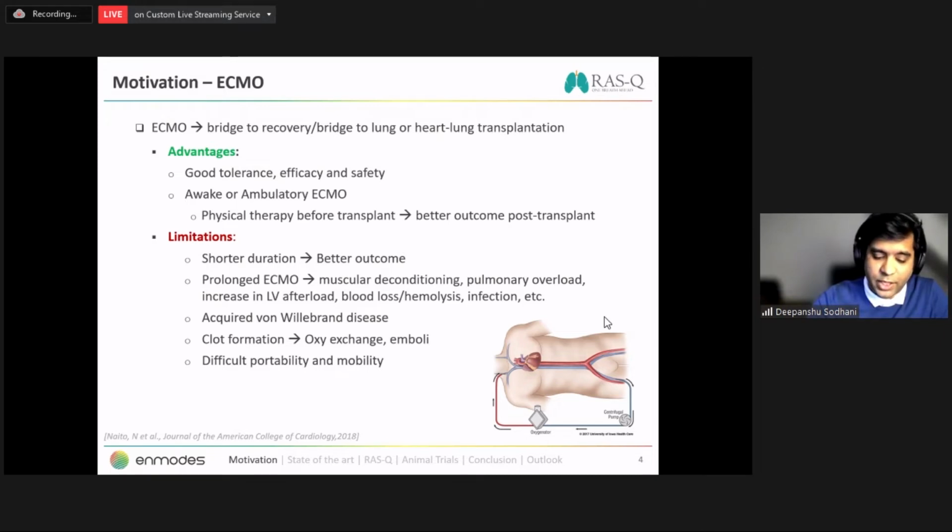Even though more and more devices are now coming to the market, which are smaller, compact, it is still difficult in portability and creating mobility for the patients. And last but not least, we really need a highly skilled team of patient management. This makes the whole therapy still complex, even though it is becoming popular, but it is still very complex.